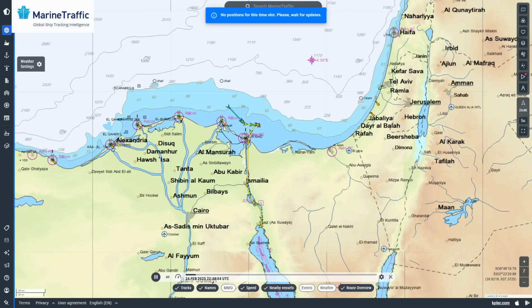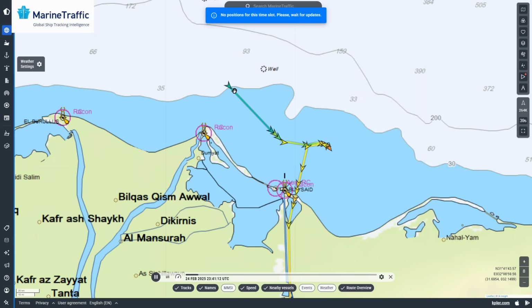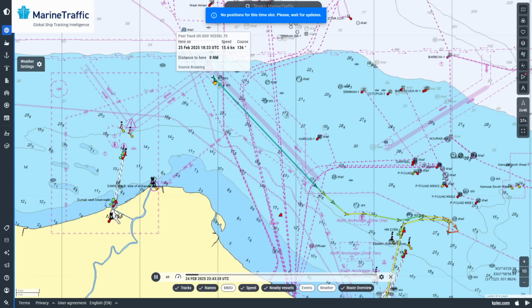So I want to show you the track of Harry S. Truman, and I think it's very important to see how the track of Truman is different this time around than last time. Here you see the Harry S. Truman, that is U.S. government vessel number 75, pops up on 25 February at roughly around 1833 UTC time. It exits down here on 26 February at 1410 UTC time.